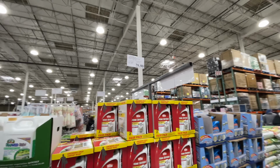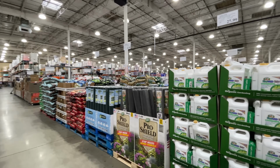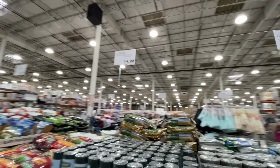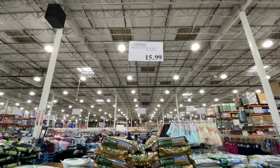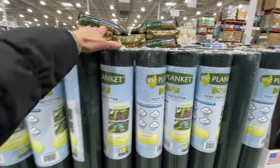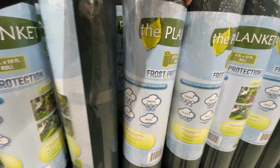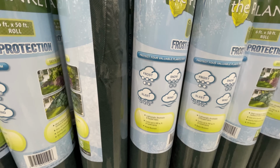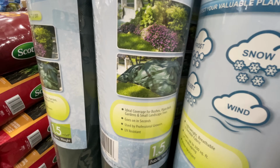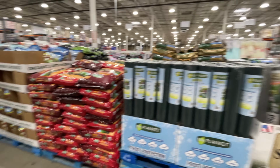All of our chemicals are in, which we are really avoiding this year. We have a lot of changes in our backyard garden. Something that's new that I saw this year for $16, plant frost protection for plants. It's a 6-foot by 50-foot roll of frost protection for your garden. So it covers against frost, snow, sleet, wind. It's like a little blanket that goes over everything. You might want to check this out if you're in a zone where you get a frost.